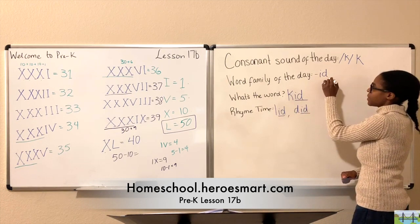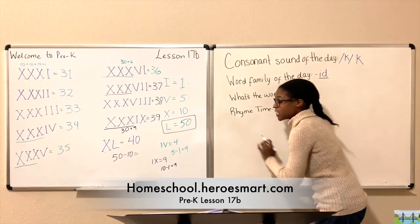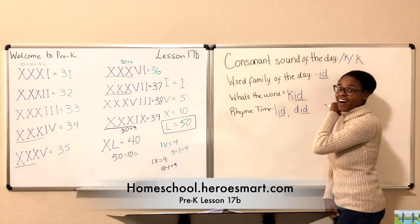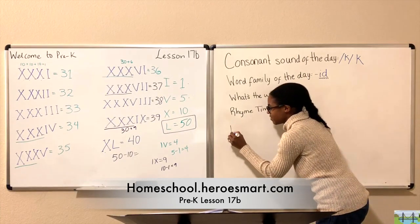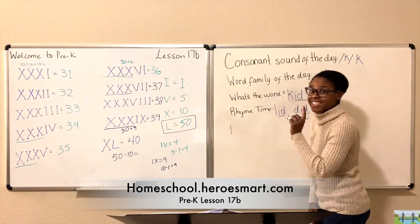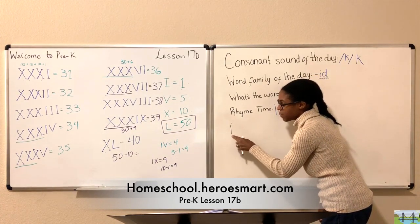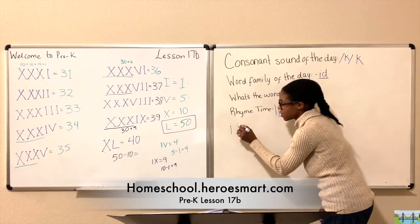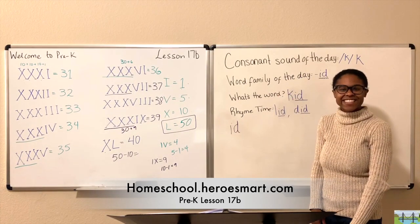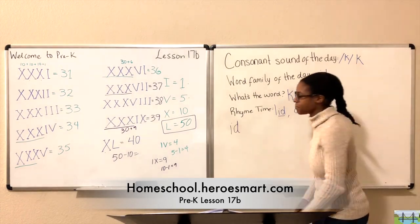We're writing this word family. We're going to write id. Let's begin with the first letter, which is the letter I. Yes, the very first letter is I. After the I comes the letter D. We're going to make our letter D and just take note of the closeness of the two letters. And there you have it. Id. Let's try that again.